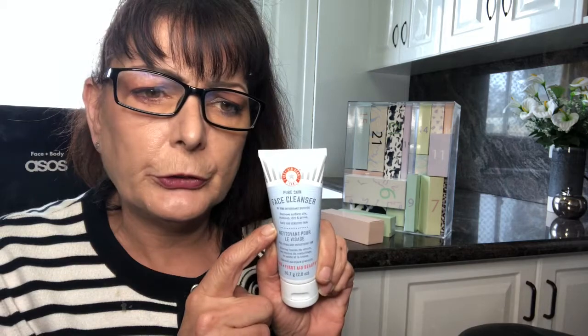Number 5 is a company called First Aid, and it's a pure skin face cleanser. We got some of their products in last year's one. It wasn't the face cleanser, I don't think.